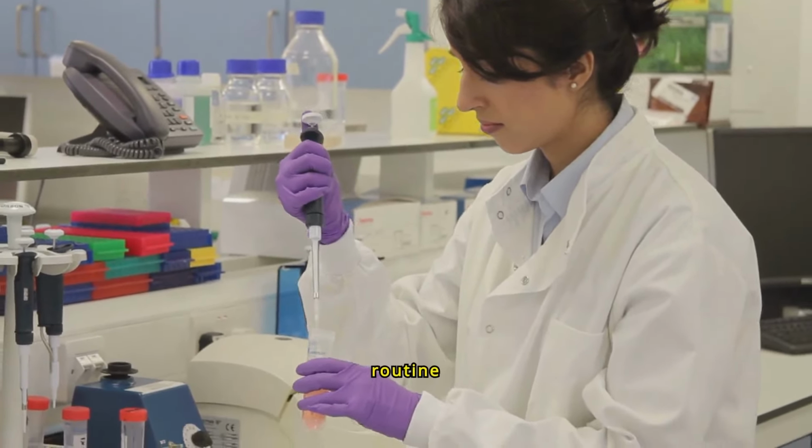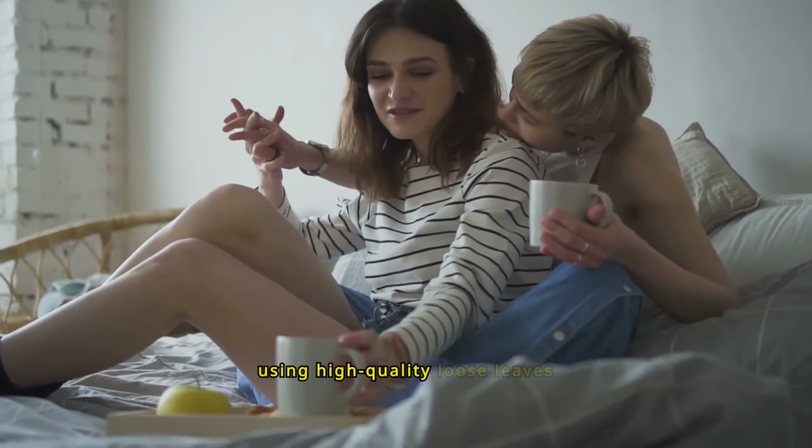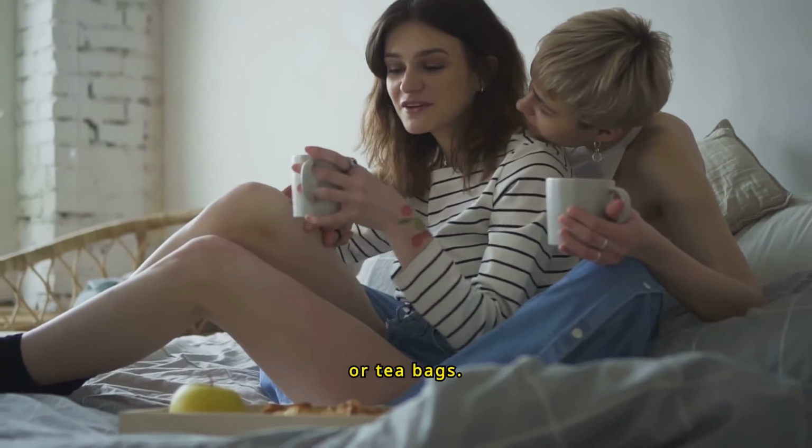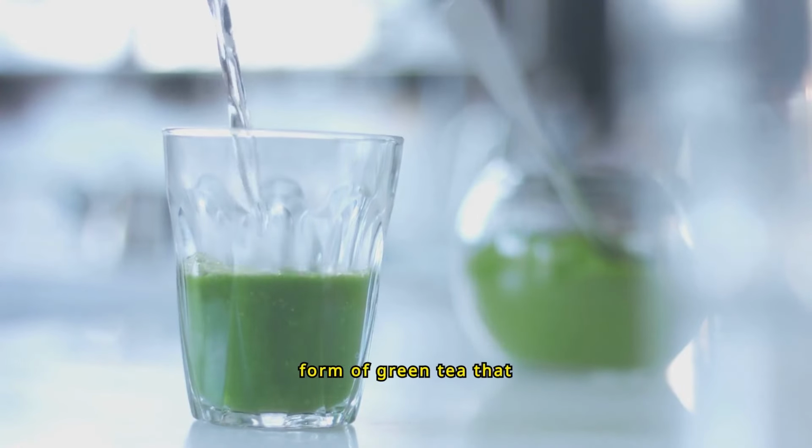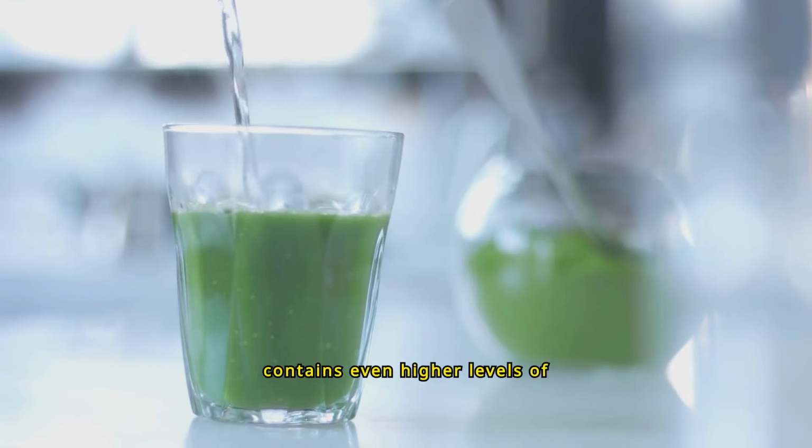to your daily routine. Brew a cup of green tea using high-quality loose leaves or tea bags. For an extra boost, try matcha, a powdered form of green tea that contains even higher levels of antioxidants.